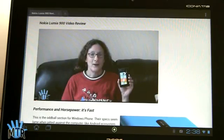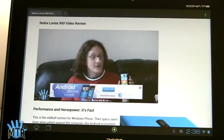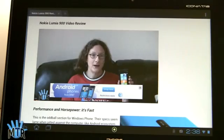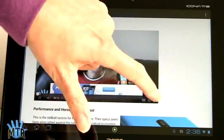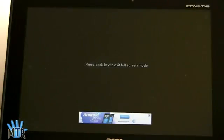This is Lisa from Mobile Tech Review, and today we're going to look at a pretty hot phone. This is the Nokia Lumia 900. It runs Windows Phone 7.5 Mango. It has a 4.3 inch display, LTE, and a pretty hot, beautiful looking polycarbonate body.